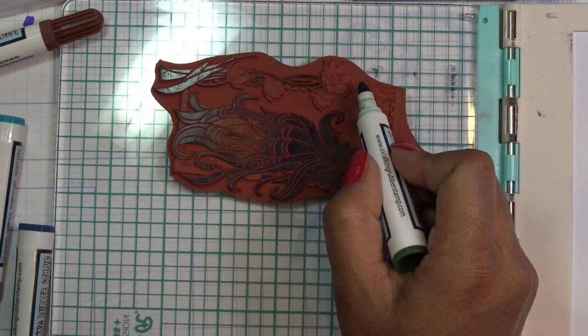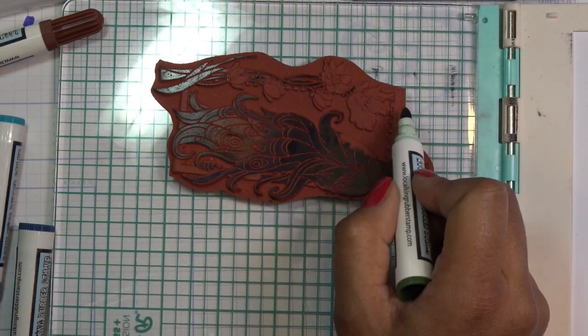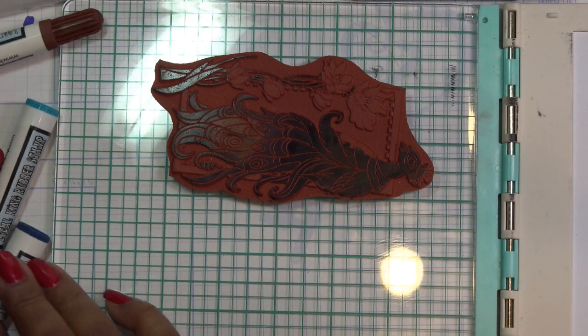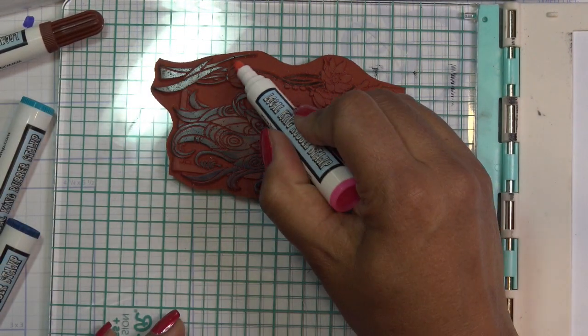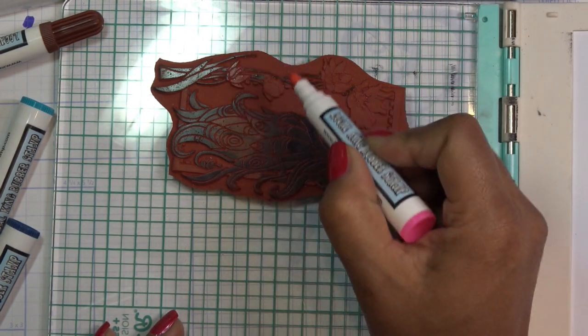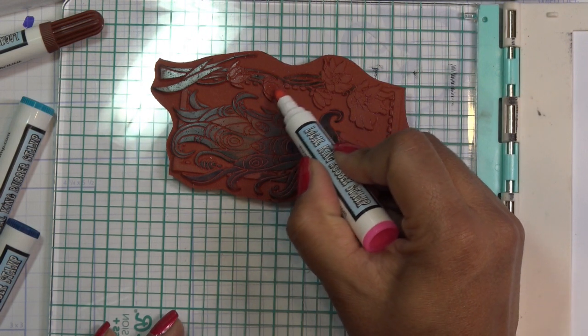So I'm just coloring these areas in. I don't know if there's a lot of green, brown. Is it the frame? Is it leaves? So it doesn't matter. Just put it down. And then my flowers, I'm going to do pinks and like fuchsia. So I'm going to go in with this very light pink, trying to make sure I'm covering the whole flower.